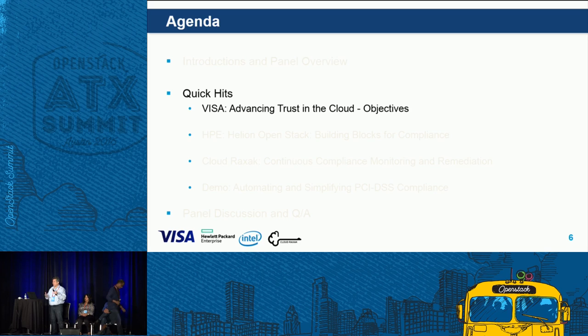We're here talking about what we want to look at when we think of advancing trust in the cloud. When we think about Visa, a leading company in the payment technology industry, we are definitely looking very closely at what's going on in cloud technologies, given all the business advantages that we are looking at in terms of scalability, agility, and so forth. That's definitely something we need to keep an eye on. With OpenStack, it's no different.